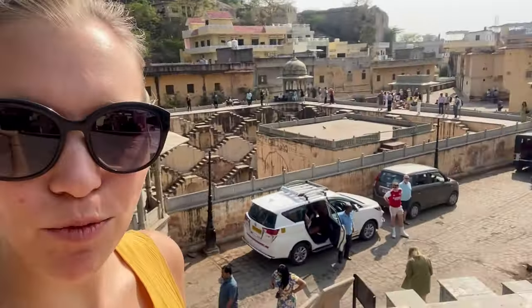You can see the famous Sitwell. It was created because the king wanted good karma, and to get good karma, you basically need to do something nice for other people. So he decided to build this gorgeous well to help the people be able to get drinking water.